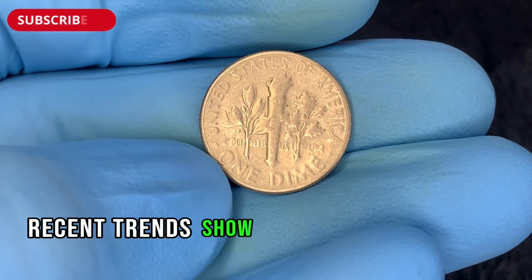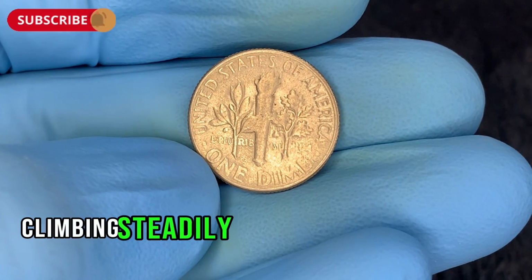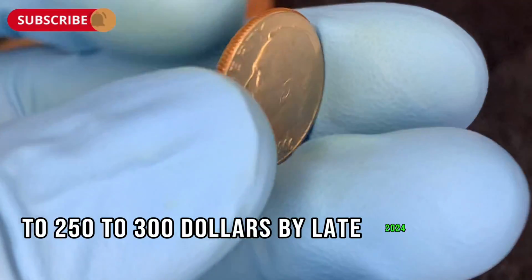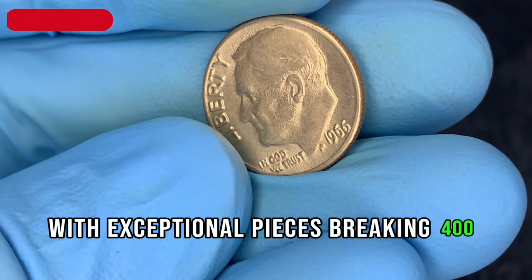Recent trends show SMS Roosevelt dimes from 1966 climbing steadily, from $50 to $75 in 2015 to $250 to $300 by late 2024 for MS-67, with exceptional pieces breaking $400.